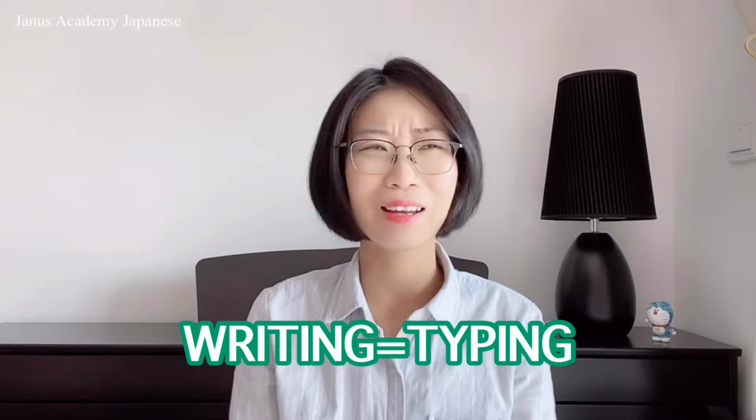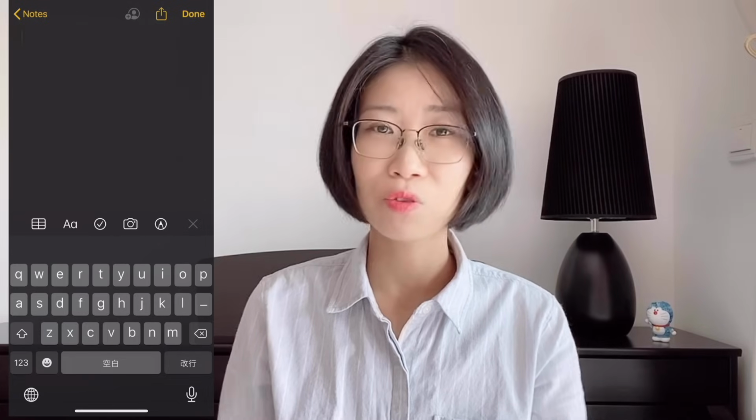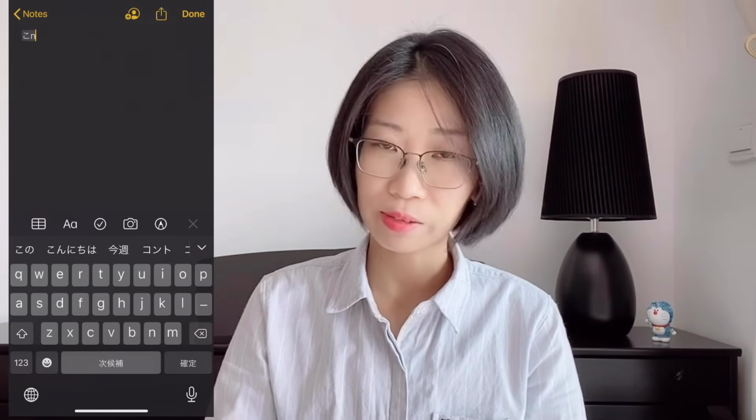So the last step is to write. Don't worry, I'm not talking about pen and paper and calligraphy. We are living in a world full of technologies and people love typing. At least I rely on typing for my communication. When was the last time I sent a letter? I can't remember.